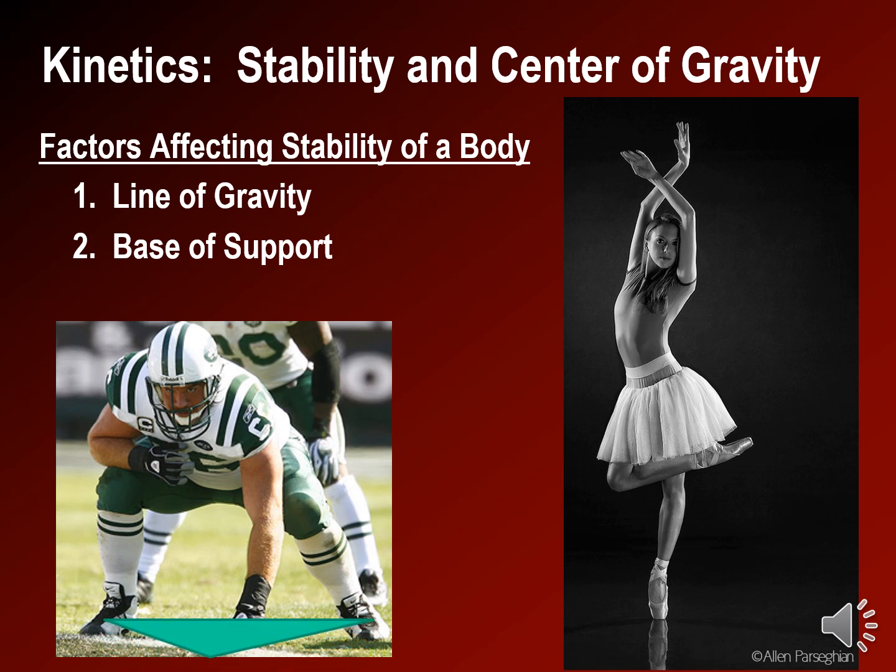So we see, for instance, with this offensive lineman, he's got his feet spread very wide, and he's got his hand on the ground in a three-point stance, so his base of support is this wide triangle, and his line of gravity can be well within his base of support really easily because his base of support is very wide. Also, his center of gravity is very low, so he is very stable, and this is the job of an offensive lineman, right? For the ballerina, on the other hand, her height of the center of gravity is very high relative to her body size, and her base of support is just the toe platform of her toe shoe. So a very small area in which she has to maintain the line of gravity.